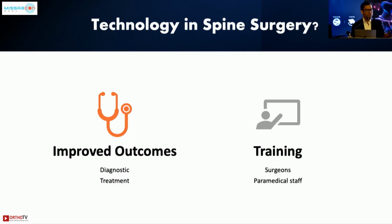So technology in surgery in general is for two things. One is to improve outcomes, both in diagnostic as well as in treatment. And the next emerging place for technology is training of both medical and paramedical staff.